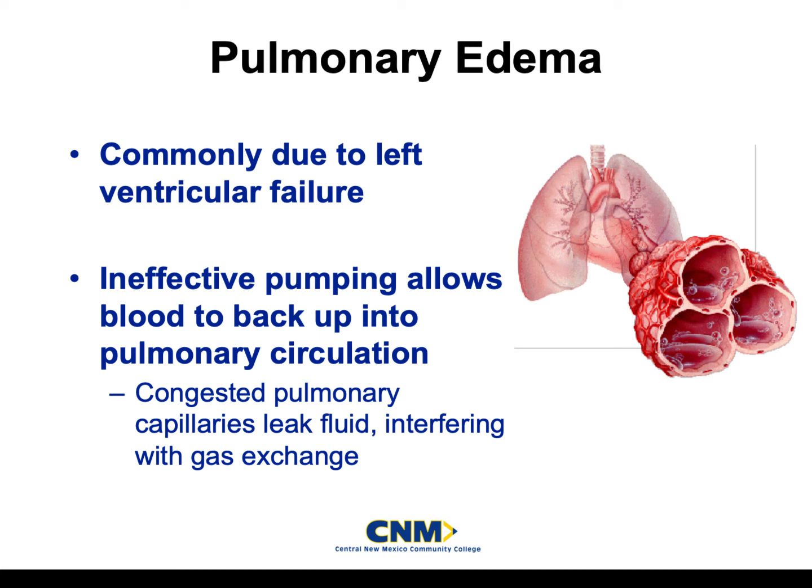Okay, so pulmonary edema. Edema just means fluid, or something else fluid-like, such as pus or blood, in the pulmonary system. That's all it means. The most common cause of pulmonary edema is congestive heart failure, specifically left-sided congestive heart failure. And we're going to talk about that when we get into the cardiovascular emergencies.